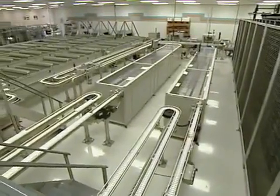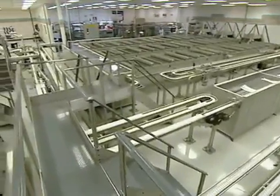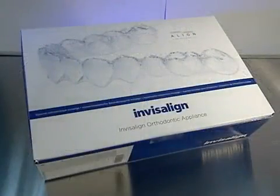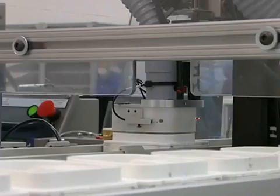Align's automated packaging operation is a multi-million-dollar investment which reduces the potential for human error, ensures that customers receive the right aligners in the right sequence, and is in a package that is truly useful to their office. The sorting and packaging is all done automatically. The key to doing that is reading the laser marked ID on each aligner.